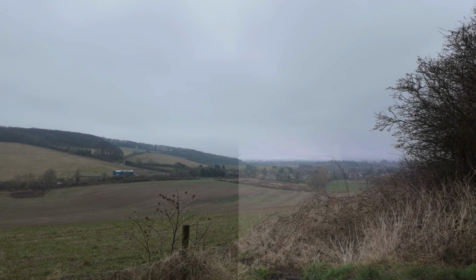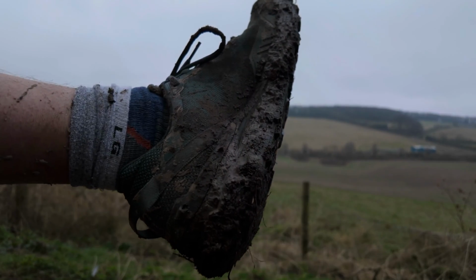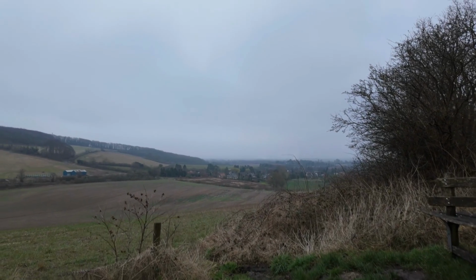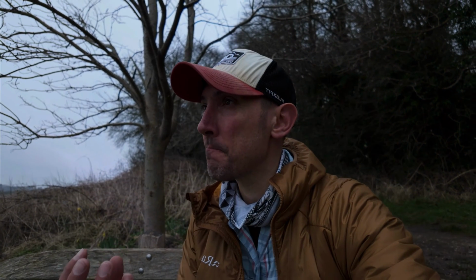Whew, it's been a good test this morning for the shoes. As you can see from the state of my leg, it's been quite muddy. You see, absolutely caked on the shoes completely. It's been absolutely ridiculous this morning. The trails are just like mud baths. Started on the banks of the Humber. When I was walking along there, it was really, really slippy, and there was like a layer of what I can only describe as goop.